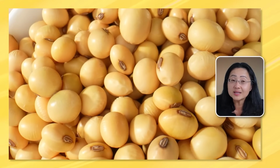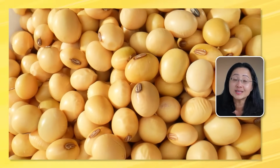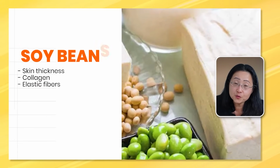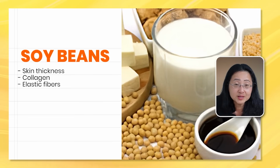Number 7 are phytoestrogens. Soybeans are a rich source of phytoestrogens, and eating 4 servings a day of soy foods over 6 months showed significant improvements of skin thickness, increased collagen, and elastic fibers. This is why I eat soy products daily.